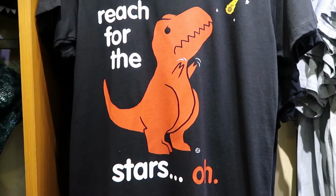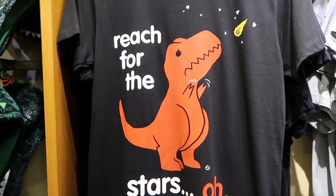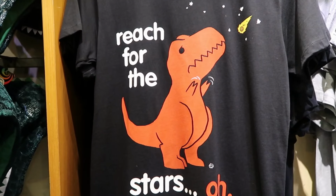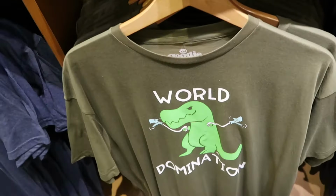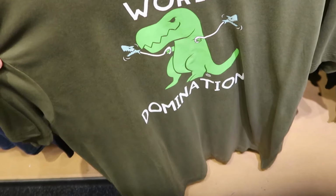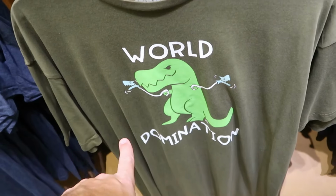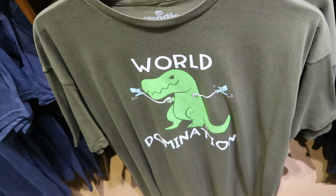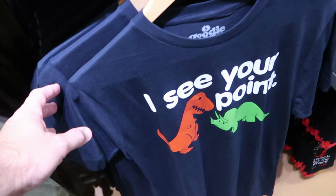Some of the different clothing offerings that they have. Reach for the stars. Oh, look at the T-Rex's facial expression with the meteor coming. These are only $30 a piece in adult size. They do have a bunch of different graphic shirts though. They have World Domination with the T-Rex with the short little arms. He actually has the little T-Rex grabbers. These are also on sale though, normally $30 a piece, now $25 each when you buy 2.